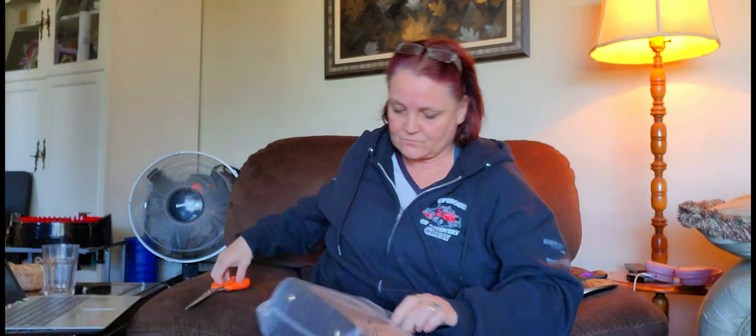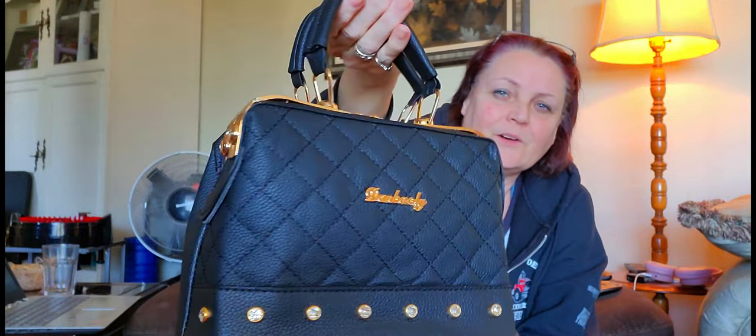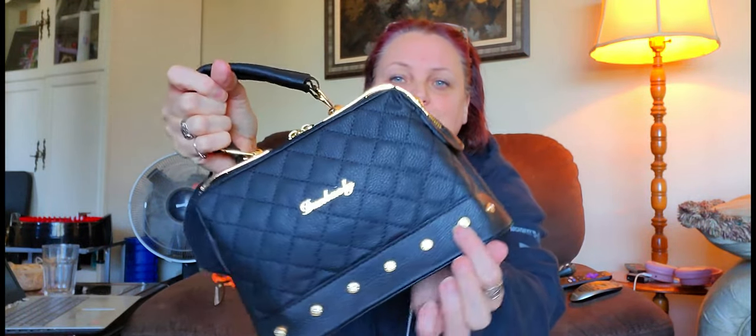I think I got this in a couple colors. I got it in black as well. I'm going to try and speed up the part of me trying to get this plastic stuff off. Here's the black one. Oh, wow. Isn't that nice? Very special. Blingy. And oh, the rhinestones are all along the front, too. Can't really tell.